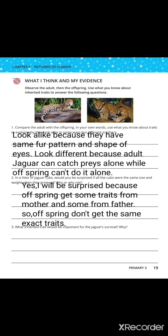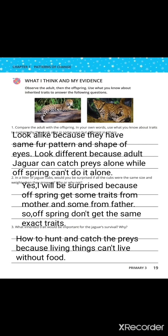Number 2. In a litter of jaguar cubs, would you be surprised if all the cubs were the same size and weight when they grow up? Why or why not? I will write, yes, I'll be surprised because offspring get some traits from mother and some from father. So offspring don't get the same exact traits. Number 3. What inherited trait would be important for the jaguar's survival? Why? I will write how to hunt and catch the prey because living things can't live without food.